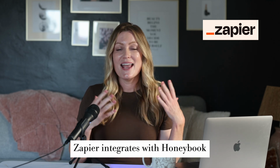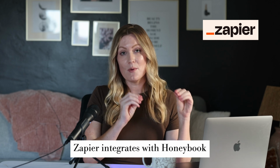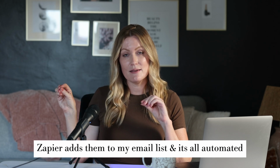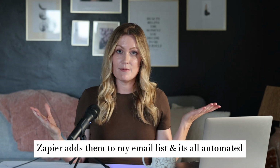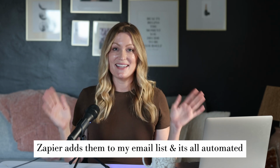The last way I use HoneyBook as a brand photographer is I use another tool called Zapier, or is it Zapier? I don't know, but they integrate with HoneyBook. And basically, anytime someone fills out the HoneyBook contact form on my website, HoneyBook captures that lead, and then Zapier adds them to my Flowdesk email list since they gave me permission to email them. And now they're on my email list, and it's all automated.